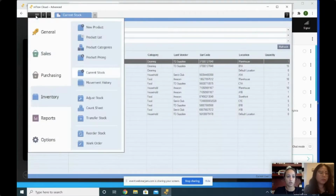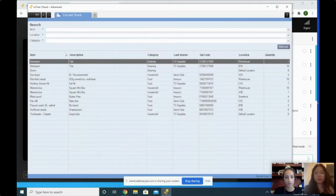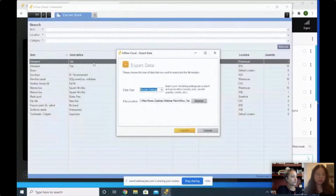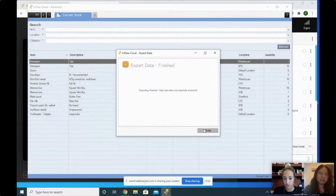As I mentioned, to start we're going to export two of our files. So General, Export data, reorder settings. I'll make sure I've saved it in the right location: reorder settings, CSV. I'm going to export that. While I'm at it, I'm also going to export my stock levels. I made sure I renamed it. Okay, those are good.